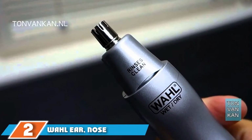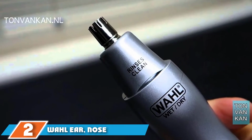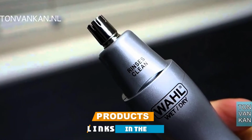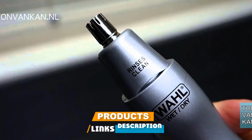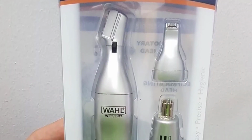Moving on to the next, at number 2 with Wahl Ear, Nose and Brow Trimmer Clipper. Wahl is a brand which has been kicking around old-school barbershops and hipster barbershops since 1919, and that longevity comes with good reason. This battery-operated, multifunctional trimmer offers the reliability you would expect from a company which has pioneered electric clippers and trimmers for a century without being too flashy.